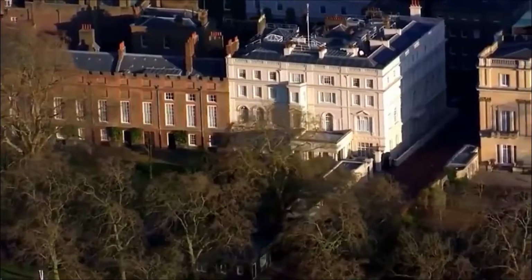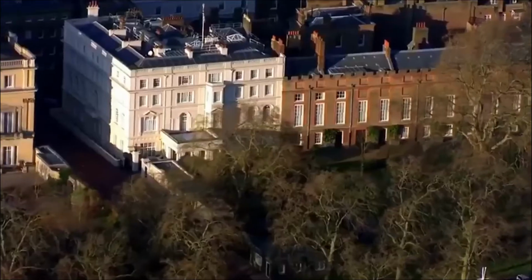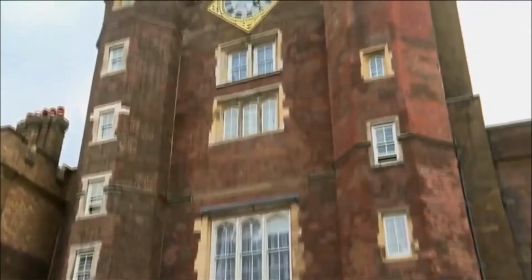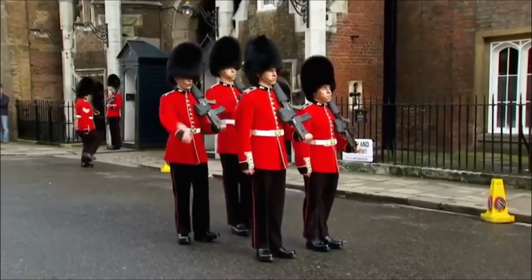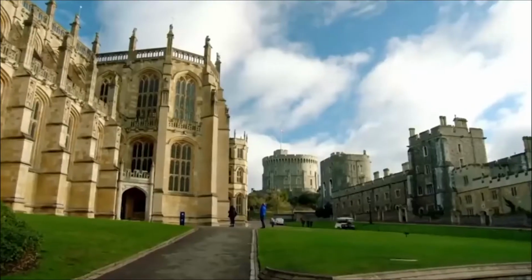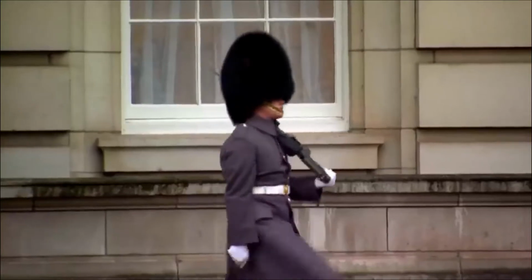The royal palaces serve as homes, as offices, and as bolt holes away from it all. But they all share a common purpose, to keep the royal family safe. Some were built with security in mind. Windsor is a castle. It was built to do battle. It was built to house armies. It was built to protect a royal family. But the palaces are not always as secure as they seem.